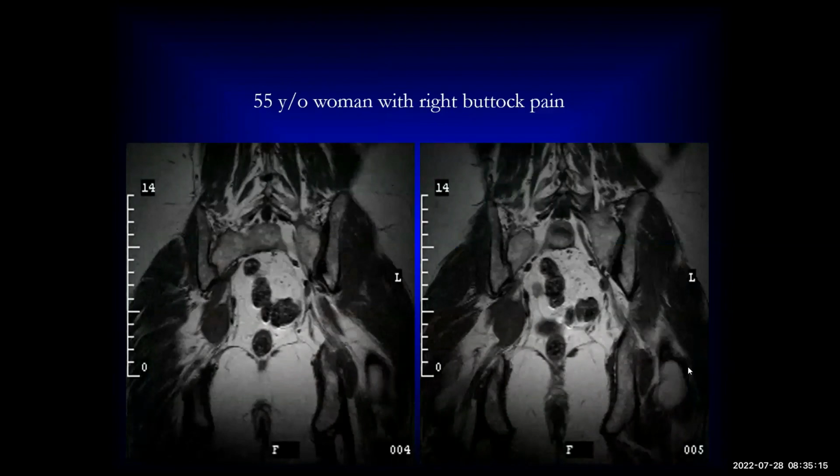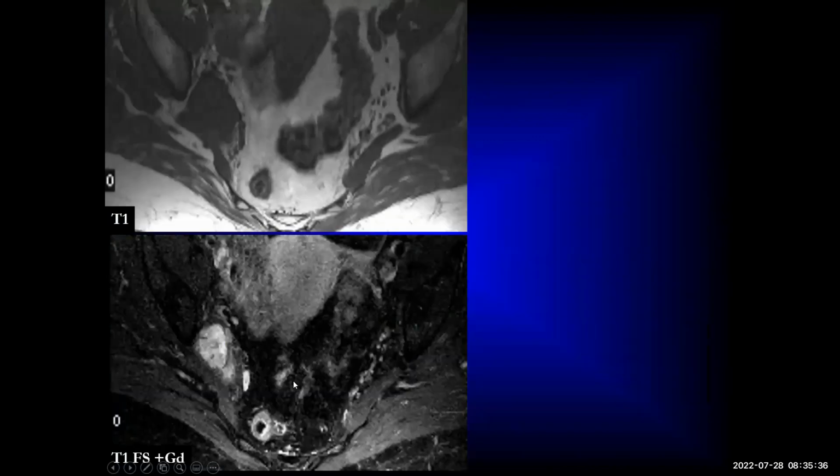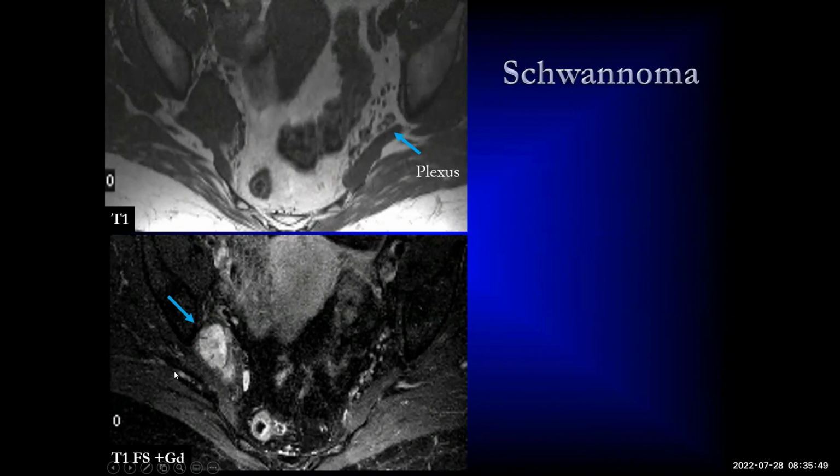This is another case. Again, coronal images. Here's the sciatic nerve on this side. She presented with pain. And on the other side, we see this mass, and we can see this mass is continuous with the sciatic nerve. So it's a mass involving the sciatic nerve, very low on T1 and very well defined. And these are the axial images on the same person showing the plexus on this side. Here it is, and the mass, which is low on T1, high on T2, and was showing enhancement on the post-contrast images. And this was a schwannoma involving the sacral plexus.